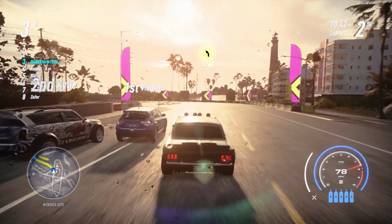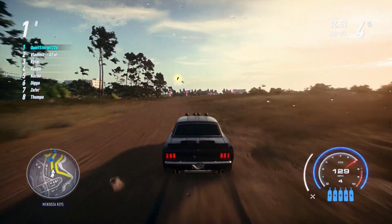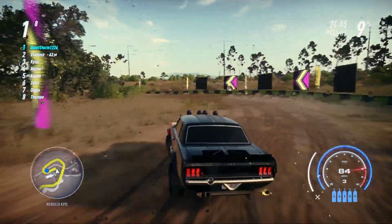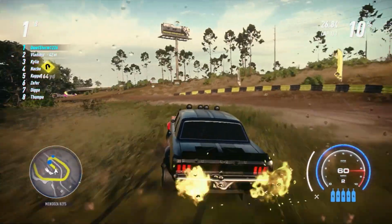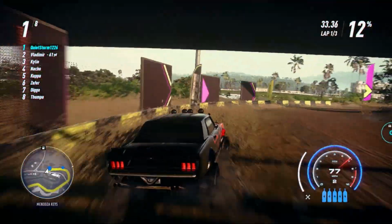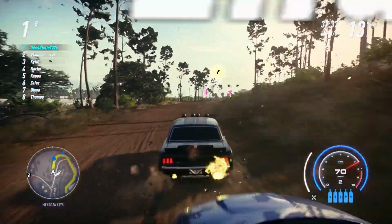Oh my goodness, smash bang boom. Oh yeah, look at that takeoff. And then, can we keep it on the rough? Yes. How much of the speed are we going to lose in the corners? I mean, it's not great through the corners. It's not the Subaru, but it's not as bad as some of the other ones. Oh, that was a terrible turn.